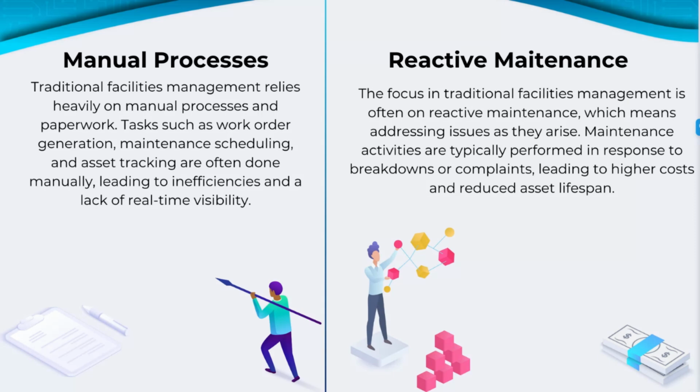If one were able to adopt a computerized maintenance system, they would be able to digitize their asset tracking, streamline their maintenance scheduling, and also automate their work order generation, which could allow for real-time visibility and also enable proactive maintenance planning.